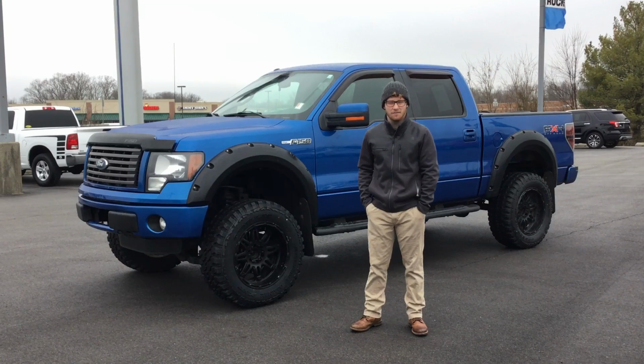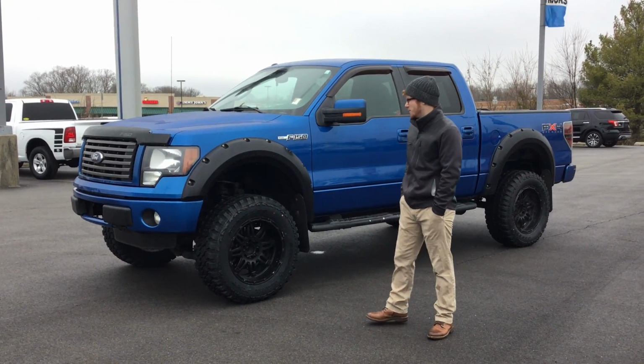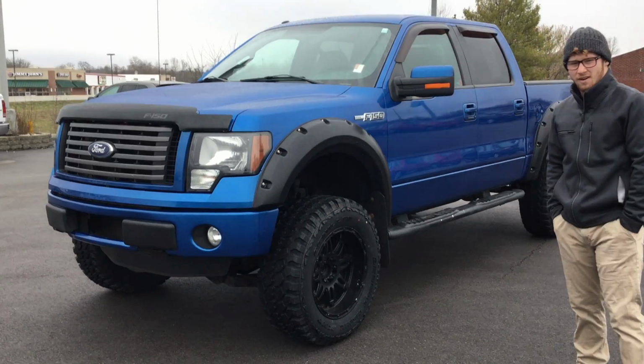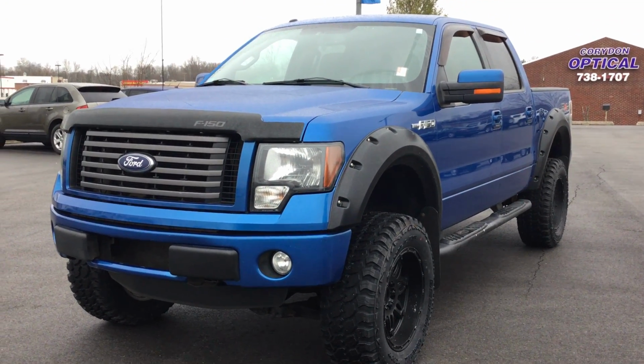Today I just want to take a minute of your time to go over this 2011 F-150. This particular F-150 is the color of blue flame metallic. And guys, this F-150 right here also has a 5-liter V8 and it is 4x4 equipped.